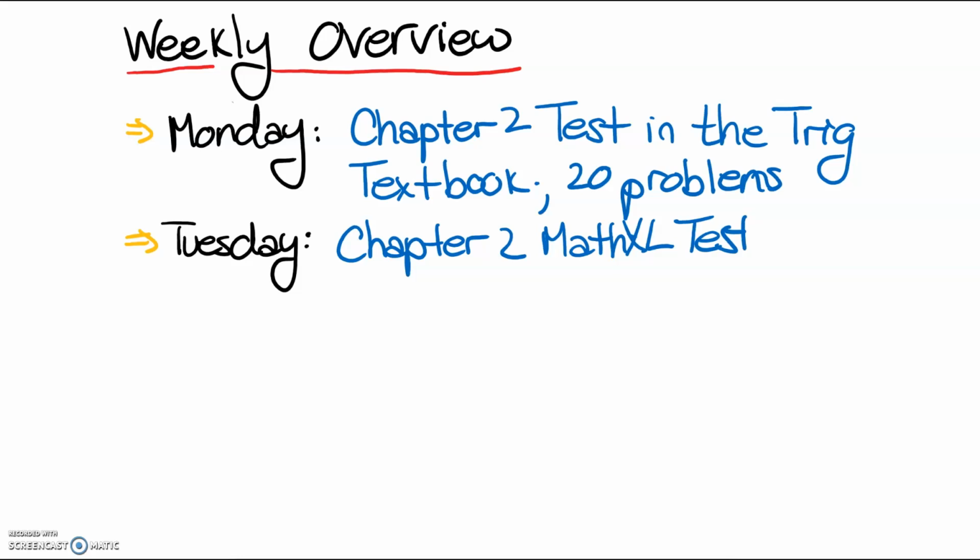While this test is open until Wednesday at 4 p.m., it would be really awesome if you took it Tuesday evening, if possible. If you can get that Chapter 2 test from the textbook, your homework, in on Monday, then you can take that test on Tuesday and you will be all done with this class. If you get your test in on Tuesday, I will have the grade put in so that you can see your grade and how it all falls out on Wednesday.